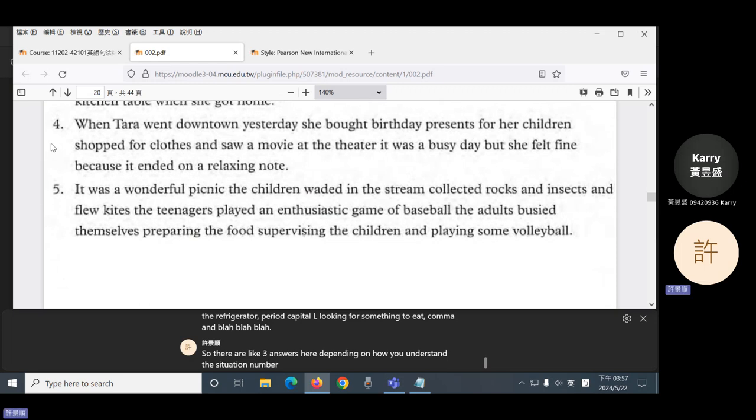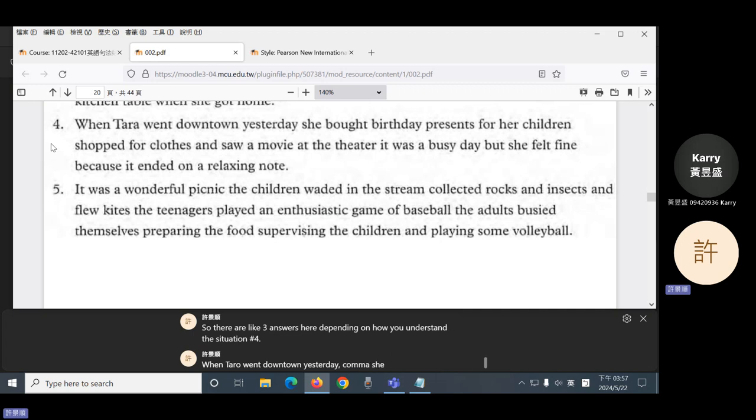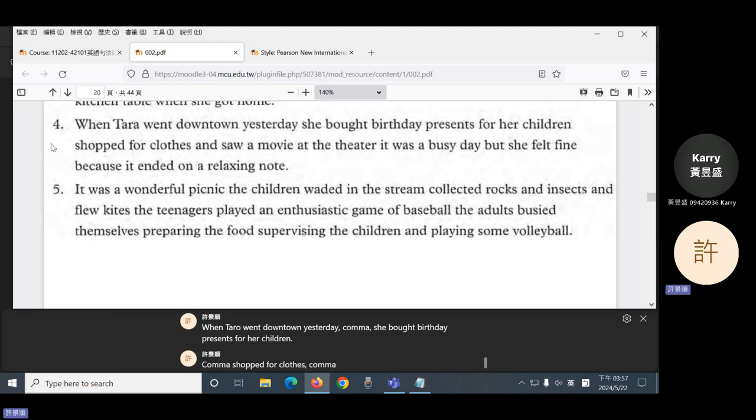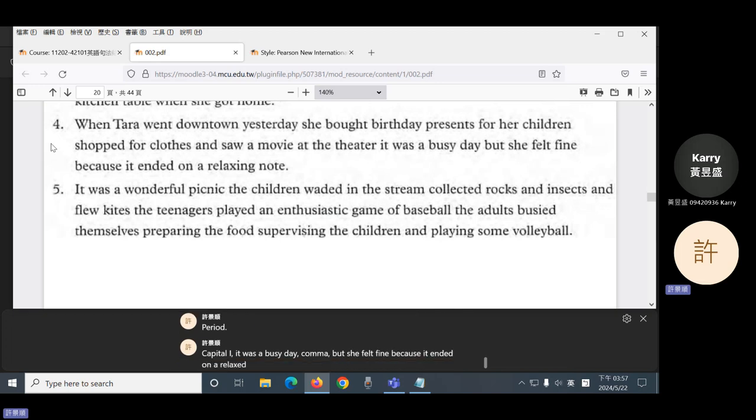Number four, when Tara went downtown yesterday, comma, she bought birthday presents for her children, comma, shopped for clothes, comma, and saw a movie at the theater, period, capital I. It was a busy day, comma, but she felt fine because it ended on a relaxing note.